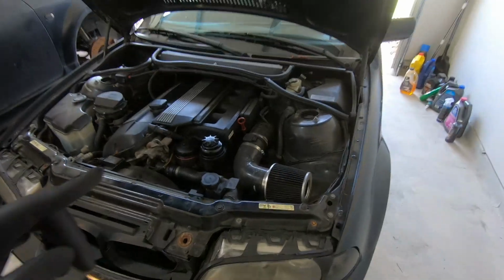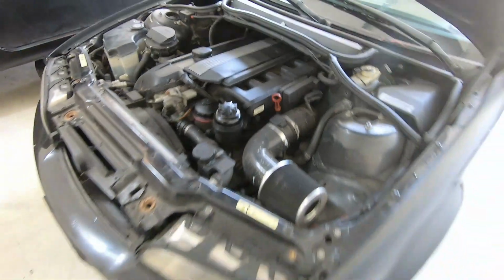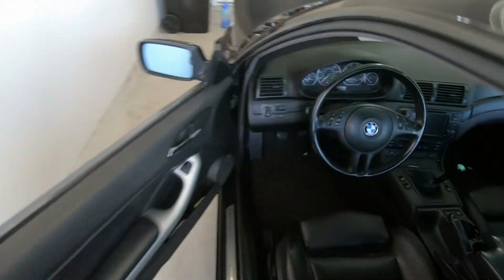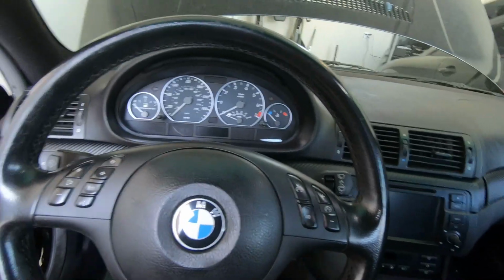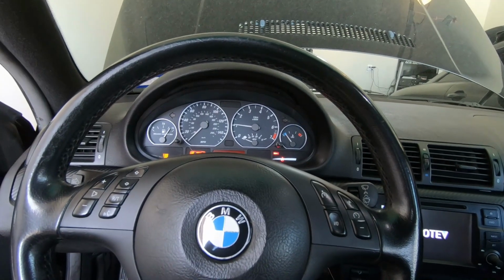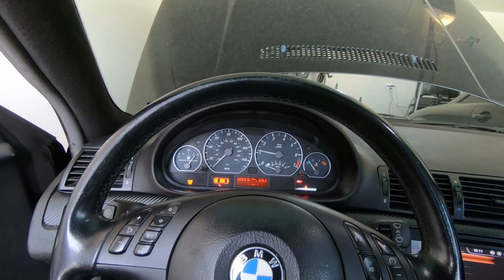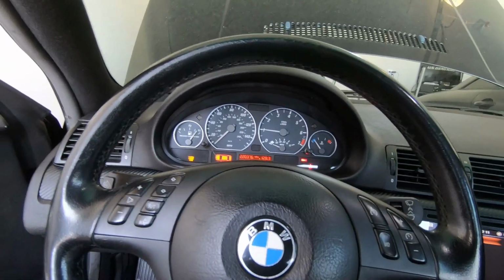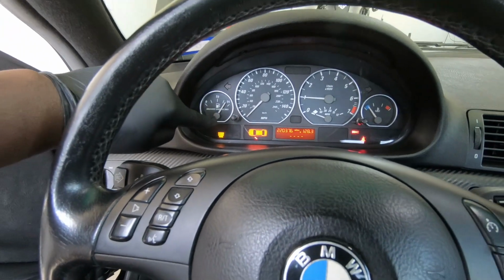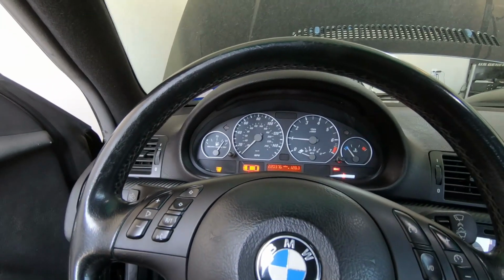So one of the things I actually did first was, as you can see, unplug the mass airflow sensor. Just to give y'all a sense of how that can affect how it runs. Y'all saw how it was running earlier, and with the mass airflow sensor unplugged, it's back to running normal. Okay. It does say service engine soon because the mass airflow sensor is unplugged, so it's picking up on that.